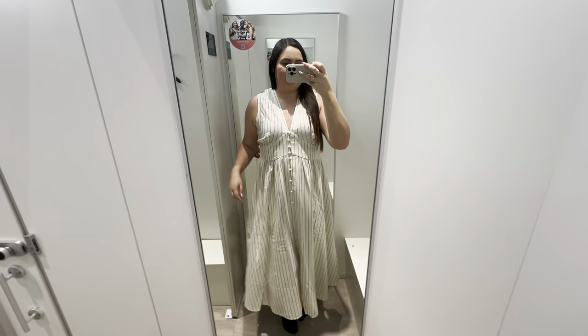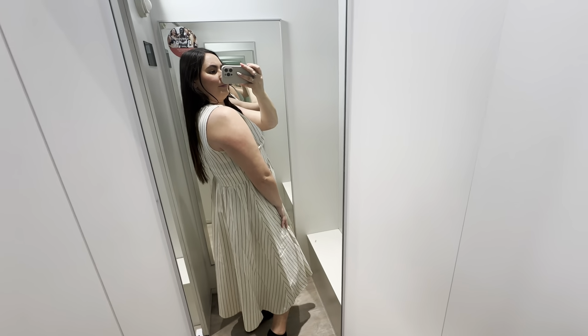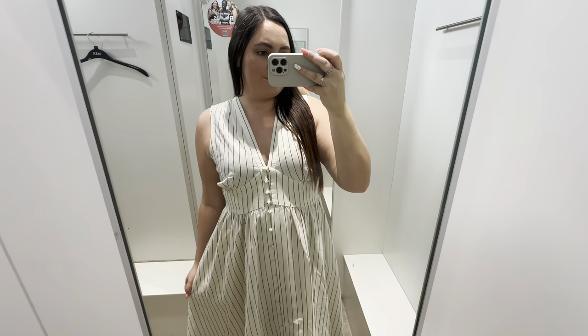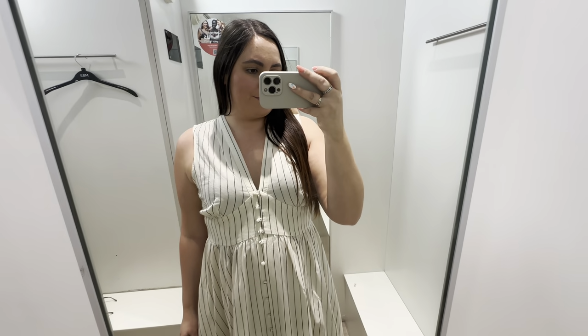I love that it's more fitted under the bust. And you had pockets, which is always a plus. So yeah, let me know in the comments what you think of this one. I absolutely loved it. Especially with a nice pair of sandals and a nice handbag.